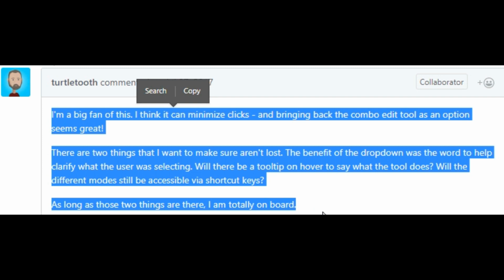The benefit of the drop-down was the word to help clarify what the user was selecting. Will there actually be a tooltip when you hover your mouse over the icon to say what the tool does? Will the different modes still be accessible via shortcut keys? As long as those two things are there, I'm totally on board.